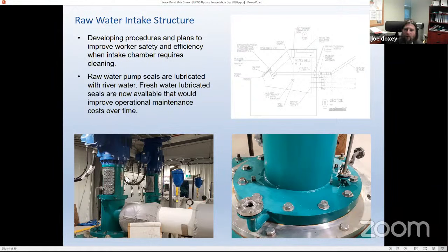What we're finding is that it's wearing the seals, and we're just about to go on to our third set of raw water pump seals this year. The cost for that would show up in the neighborhood of about $22,500. It's between $5,000 and $6,000 about each time.